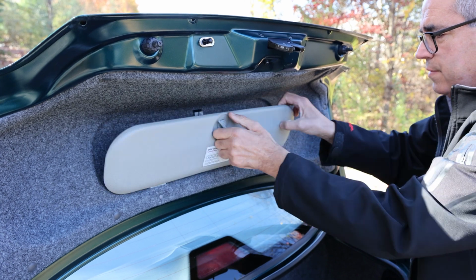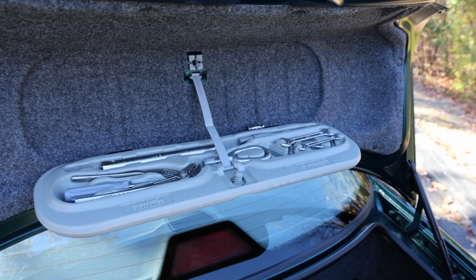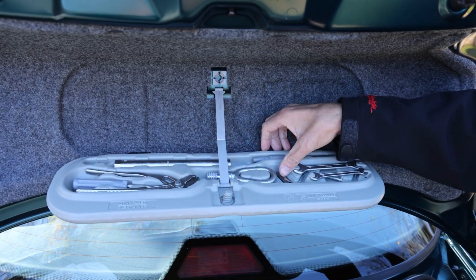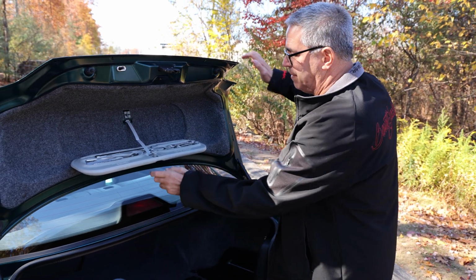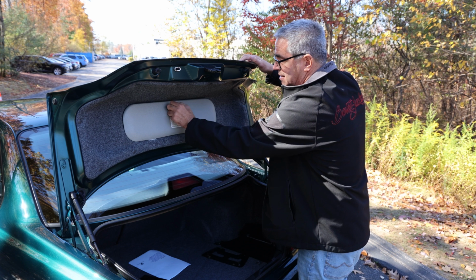Oh, okay, just unscrew it. Here we go. And there it is, all there. The metric tools, spanners as it were, that's what the Brits call them. Very complete. And here it is right here for roadside repairs. Not that you're going to need to do that with a car that's this advanced and modern. But anyway, that's the tool tray, very complete. Nice touch. Many cars have this missing.